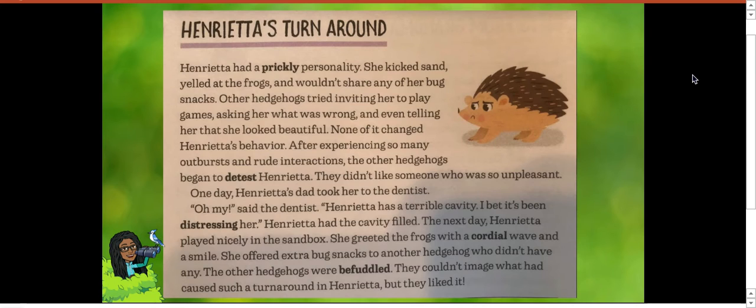Henrietta had a prickly personality. She kicked sand, yelled at the frogs, and wouldn't share any of her bug snacks. Other hedgehogs tried inviting her to play games, asking her what was wrong, and even telling her that she looked beautiful. None of it changed Henrietta's behavior. After experiencing so many outbursts and rude interactions, the other hedgehogs began to detest Henrietta. They didn't like someone who was so unpleasant.